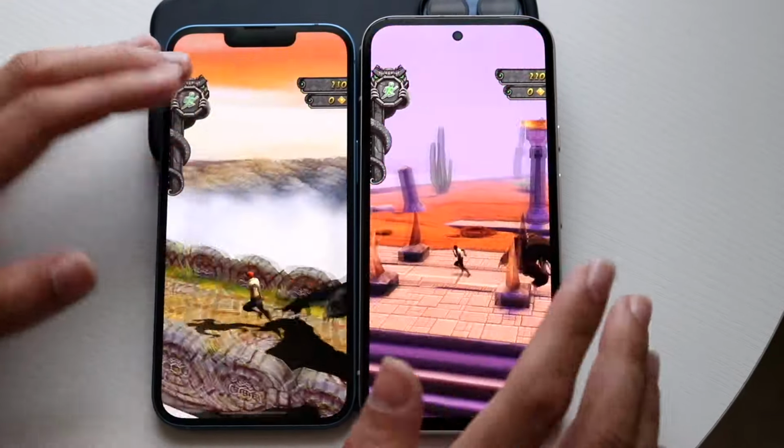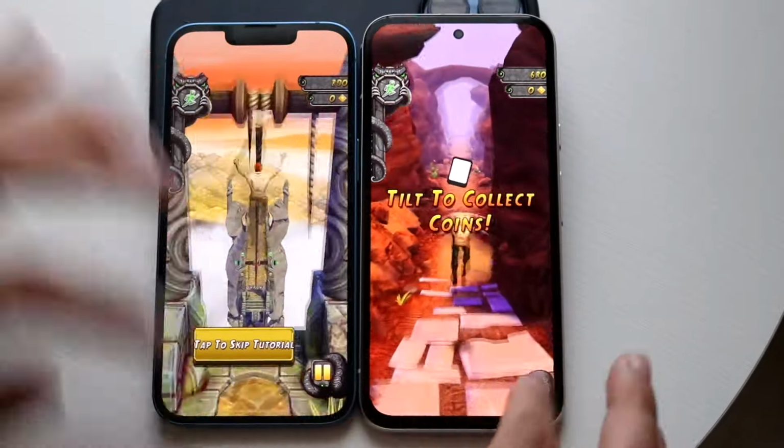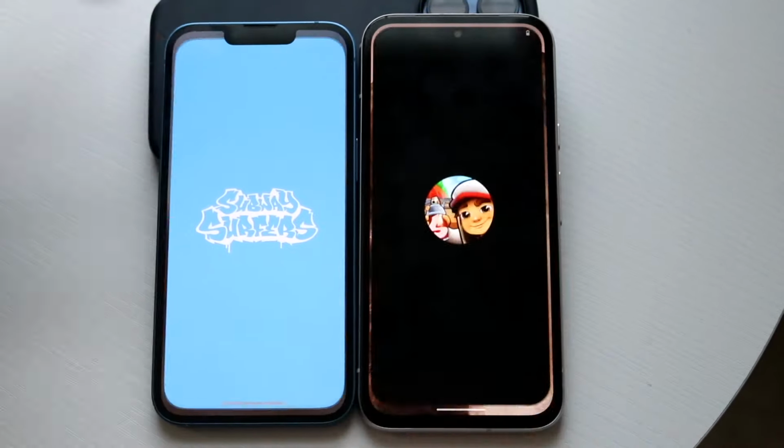Getting into the actual game itself, I don't really think there's going to be that big of a difference, as you can kind of tell. And you can see kind of about the same thing. Hopping out of both of these. Let's try Subway Surfers, which I do have here somewhere. 3, 2, 1.